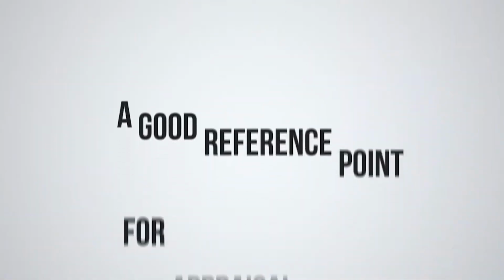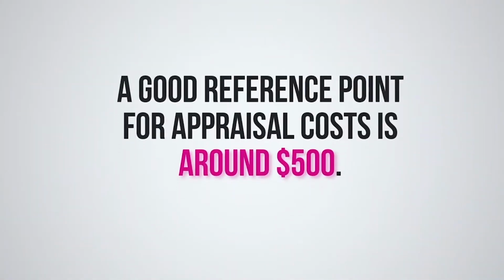Appraisals do also vary from area to area and lender to lender. I would say a good reference point might be about $500, so you can expect to have that cost involved in your VA refinance. You're most likely also going to have a title company. They're going to charge their fees, cancellation of the current mortgage, and recordation of the new mortgage. That has a lot to do with your loan amount.